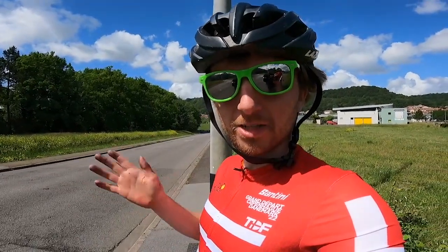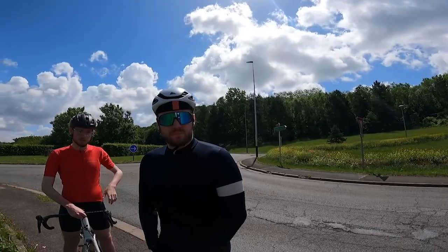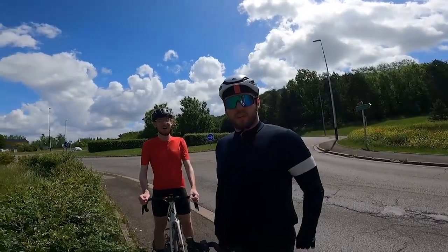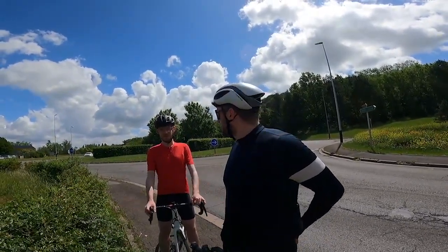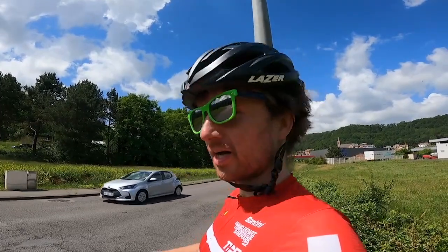Yeah, it looks pretty flat. The only thing is we've got 2 traffic lights that could bugger you. Yeah, but I mean, come on, we're riding in a city. Yeah, we'll see. But at least Ewan picked out the finishing line. Well, actually the Tour de France did, but we're just mimicking that.